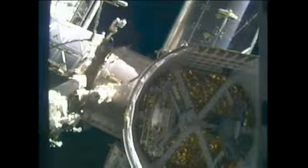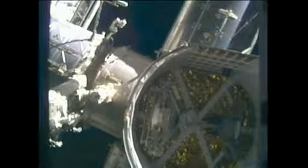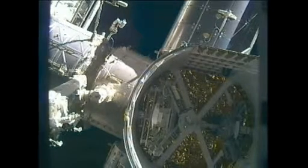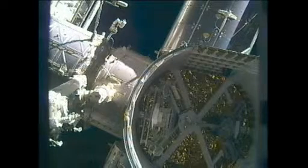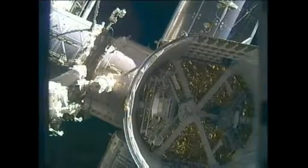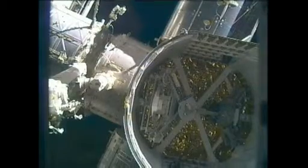It is currently plugged into the Harmony node. This is a view from the bottom side of Dragon. You're looking up inside the trunk there. You can sort of make out two Y-shaped devices there. Those are grapple bars. Those were flown up in this unpressurized section of Dragon up to the International Space Station. Together they weigh about 602 pounds. Those are going to be removed later on today, beginning at about 1 p.m.